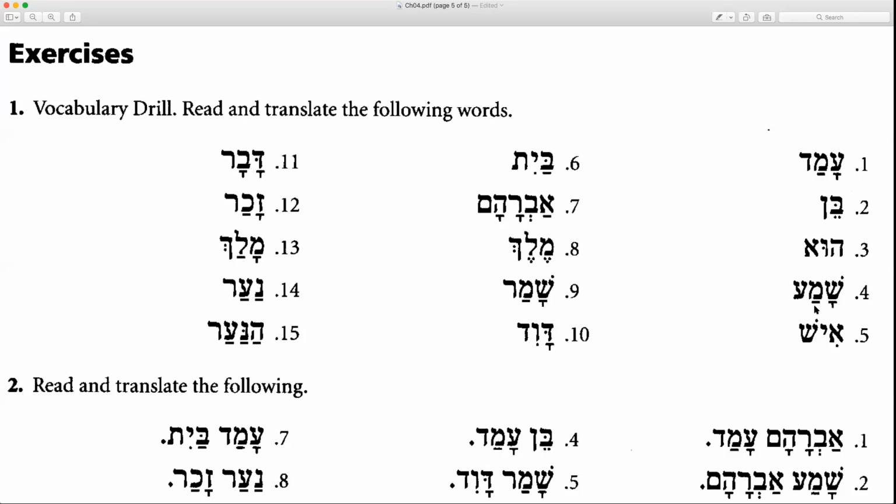And Reuven, number four. Shema. Shema, and what does this mean? Hearken. He hearkened, or he heard, or he obeyed. Yes, that's right. And Whitley, Ish, and what does Ish mean? A man. That's right, singular.